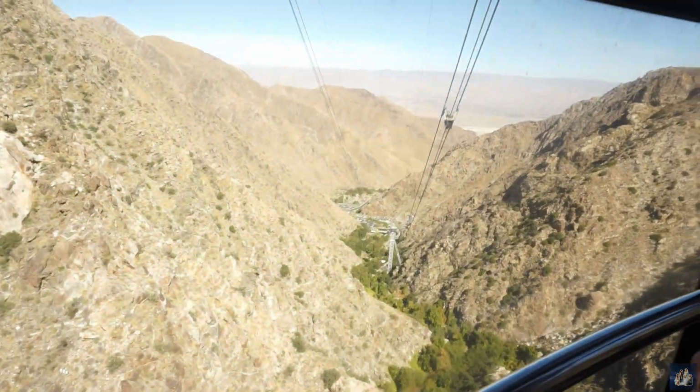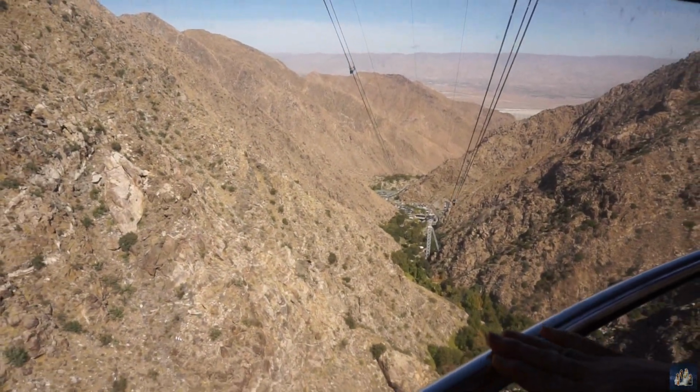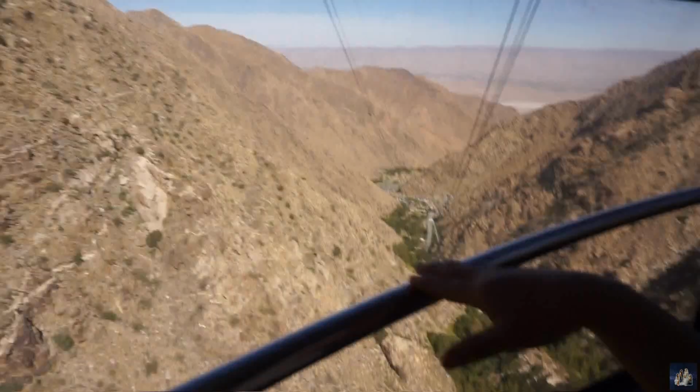As you no doubt already noticed, we experienced a swinging motion as the tram car transitions from the track cable over the tower saddle and back to the track cable. This motion results in the car moving from the track cable to the track cable.